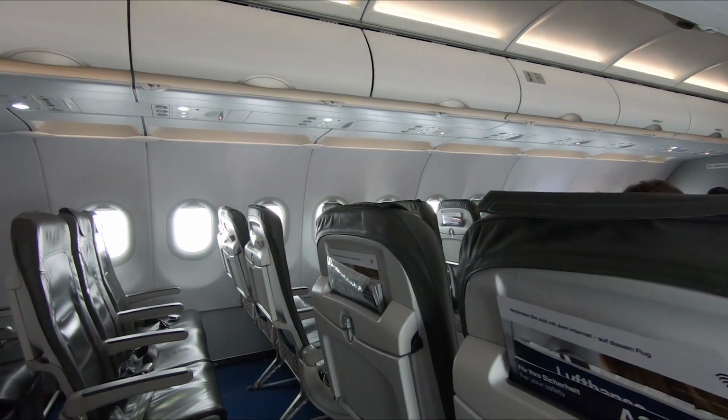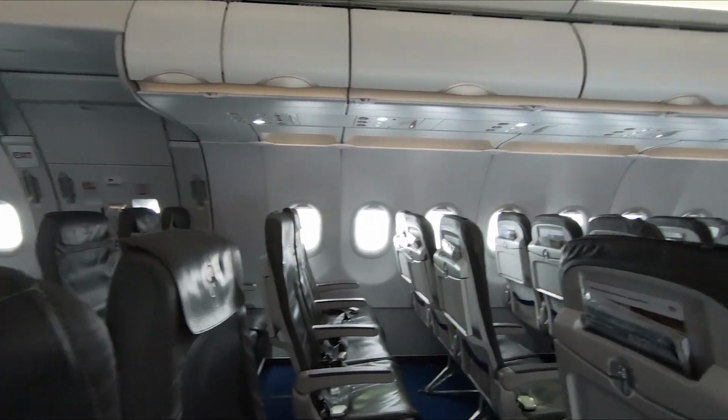As I said, I changed my seat to 8F about 20 minutes after departure. The cabin was almost empty here, and as the flight wasn't that long, we soon started with our descent.